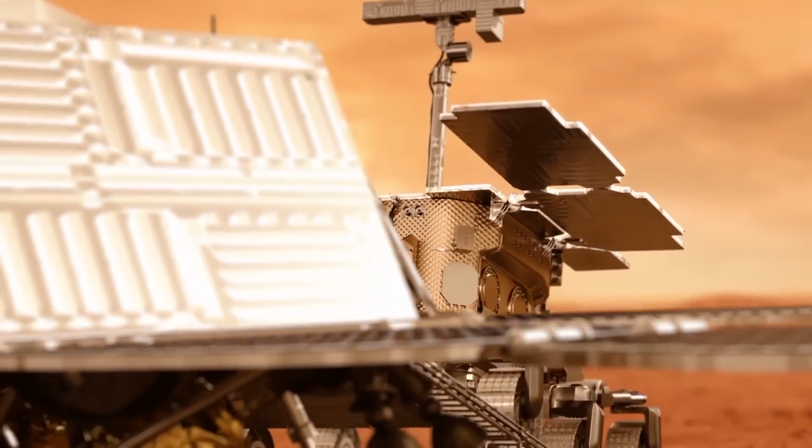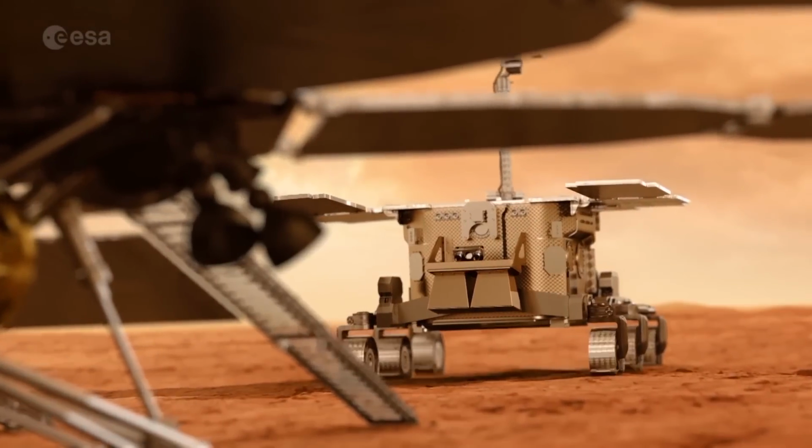ExoMars 2018 mission, which will include the first European rover on Mars.